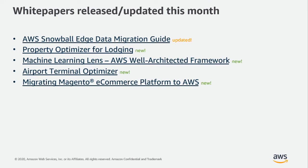White papers. So there's been a few updates. Two I want to call out. The Snowball Edge Data Migration Guide. So this has essentially been updated to reflect that OpsHub that I talked about earlier.